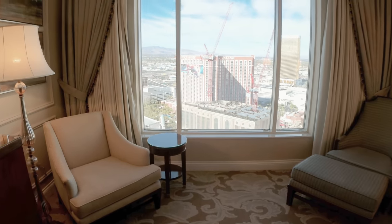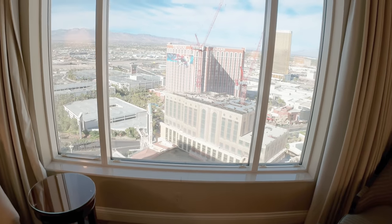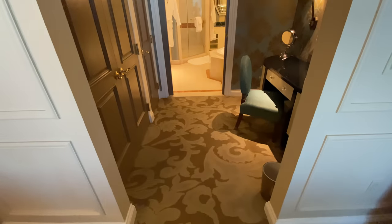Finally, the room is punctuated by this large window, near floor to ceiling, very long, very wide. It offers a huge purview into the hustle and bustle of Vegas life.